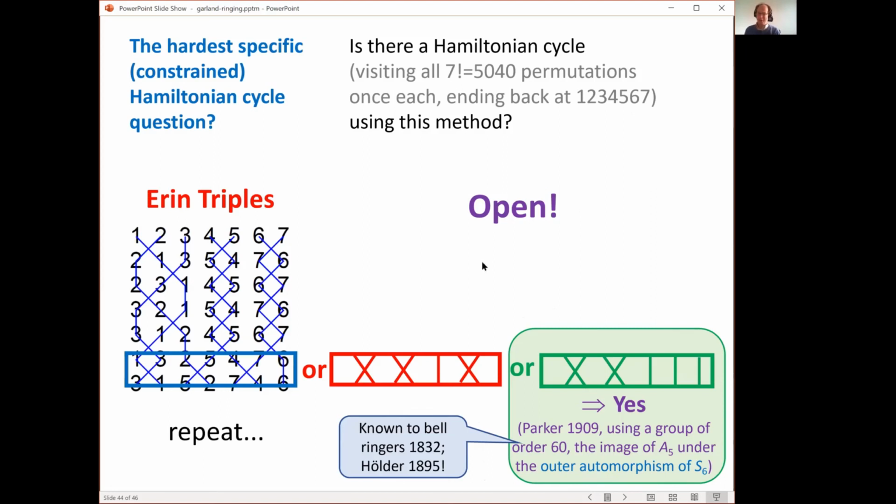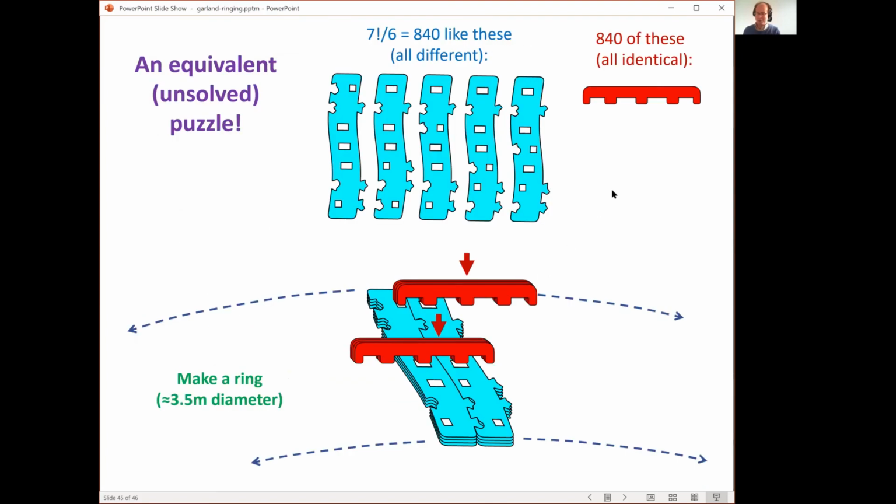And so finally, in my folly, I decided it would be amusing if I could convert this unsolved question to a puzzle. So this is what I spent quite a lot of my time working on at ISOM. This is an equivalent puzzle to that unsolved problem. There are 840 pieces like these ones, every one different. And again, they're kind of the complete set of something. And you have to fit them together into a ring, like the Garland puzzle. It has a lot in common with the Garland puzzle. You have to fit them together into a big ring. And in addition, there are 840 identical pieces like this, which have to go vertically and slot into these holes.